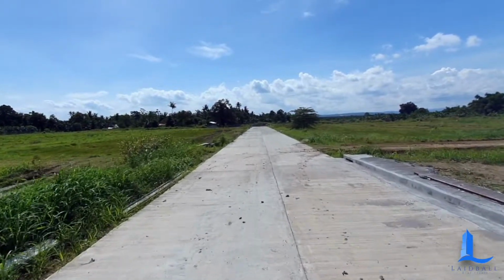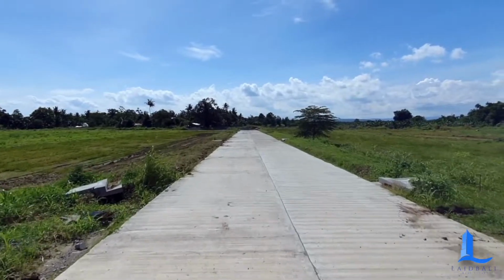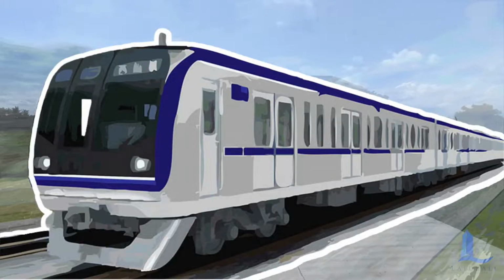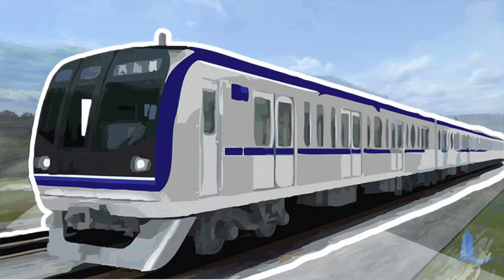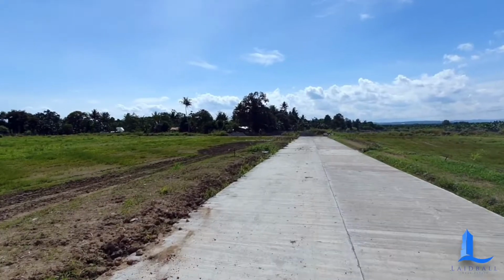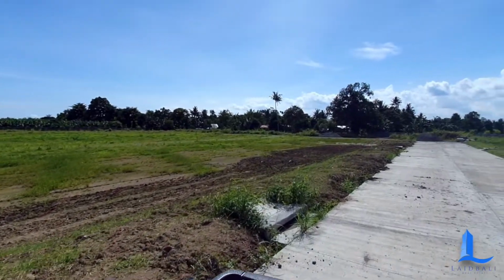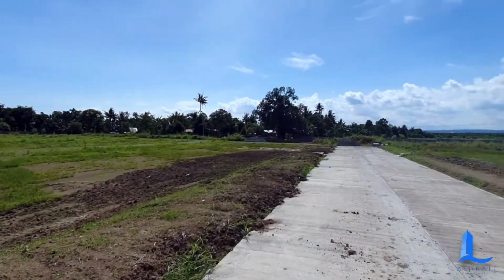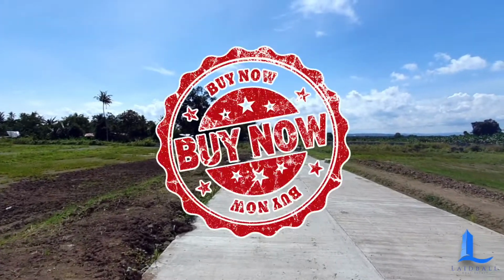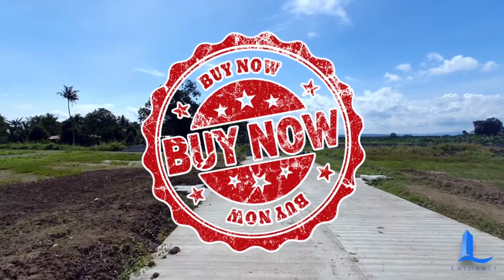It is good to invest in Panabo City because of its promising future. Panabo will soon have one of the 8 railway stations when the Mindanao Railway project is already finished. If you are interested, we at Late Bomb recommend that you purchase now to take advantage of the current cheap pricing.